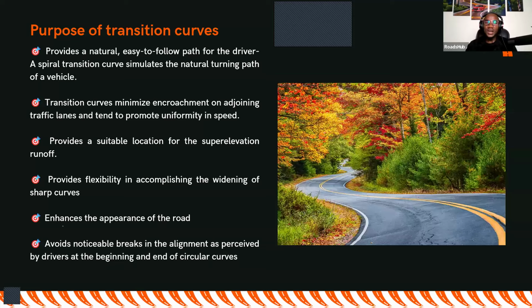Number one, they provide a natural, easy to follow path for the driver. When drivers are moving, you cannot move from a straight section and then just turn. Even if you're walking, you don't just walk and then make a turn. You need to have a very smooth way to move. And that is what the transition curve does.